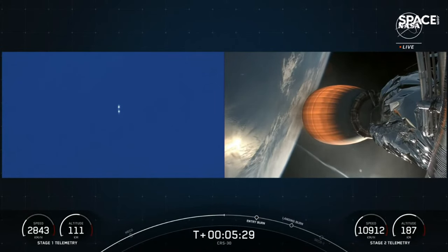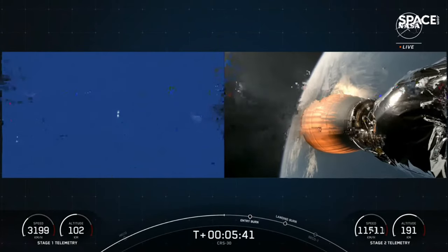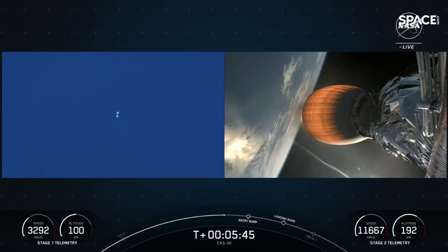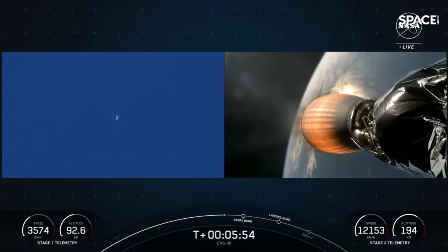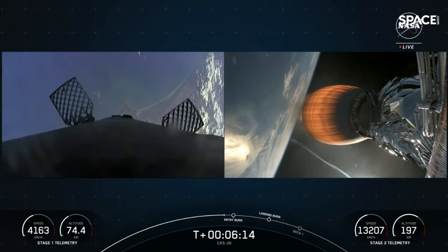Now you can see the telemetry on the bottom left and right hand sides of your screen. The right hand side is the second stage carrying our Dragon capsule, and the left hand side is the first stage. You can see the second stage speeding up as it is performing its burn, and the first stage is coming back down towards the Earth's atmosphere with the altitude decreasing. Really cool views from the attitude control system of the first stage. Just about 20 seconds from the start of our first stage entry burn, we should be able to see really cool views of that burn from those views on the left of your screen.